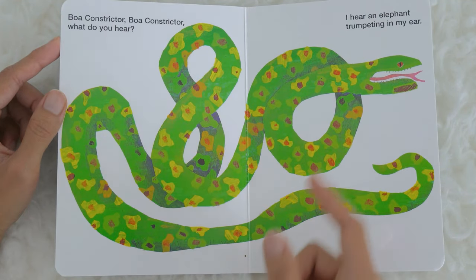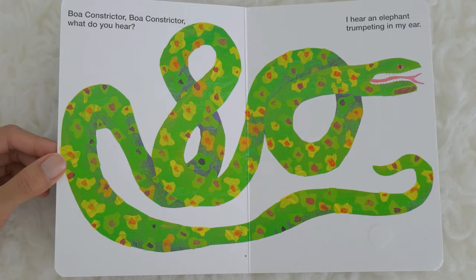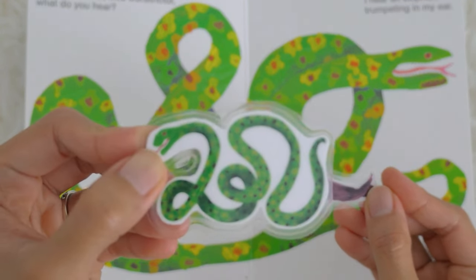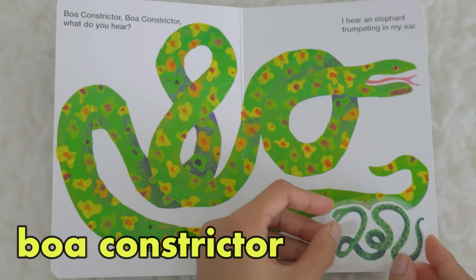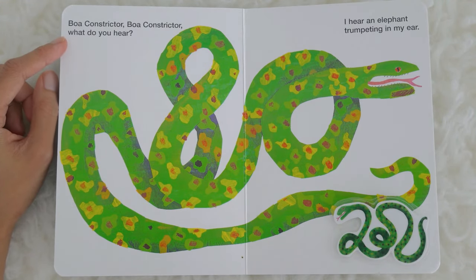Ooh, what animal is this? It's a boa constrictor. A boa constrictor is a type of snake and it makes a... what sound is that? It's a hissing sound. So the boa constrictor makes a hissing sound. Who makes a hissing sound like this? Is this animal or this animal? It's the boa constrictor. Let's read it. Boa constrictor, boa constrictor, what do you hear?